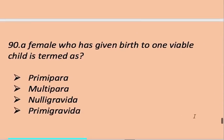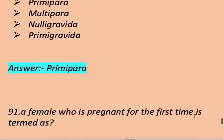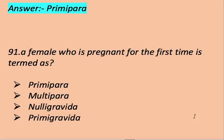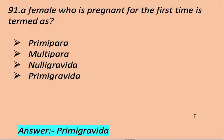Next question. A female who has given birth to one viable child is termed as? Options: primipara, multipara, nulligravida and primigravida. Right answer is primipara. A female who has given birth to one viable child is termed as primipara. Next question. A female who is pregnant for the first time is termed as? Options: primipara, multipara, nulligravida and primigravida. Right answer is primigravida. A female who is pregnant for the first time is termed as primigravida.